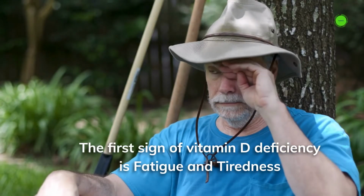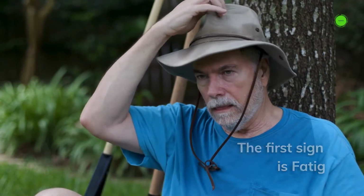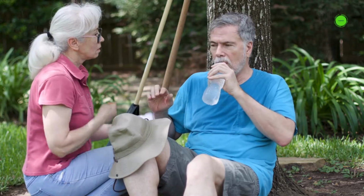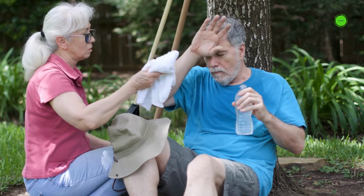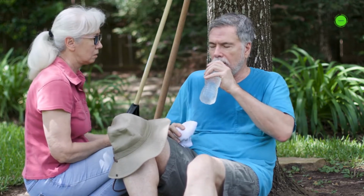The first sign of vitamin D deficiency is fatigue and tiredness. Fatigue may be an early sign that your body has insufficient levels of vitamin D in your blood. Symptoms include feeling tired all the time, with no energy to do anything else. It is also a common problem that can lead to frequent headaches.